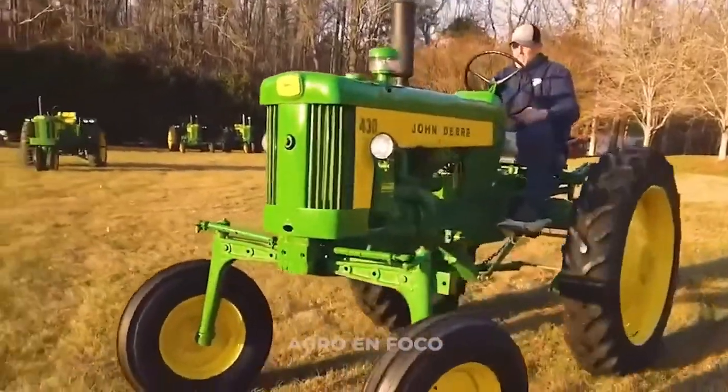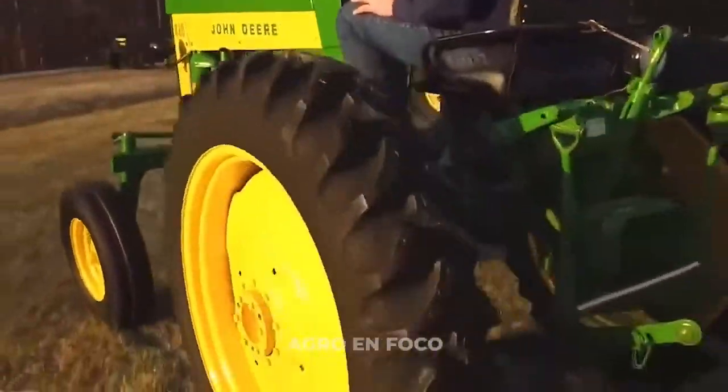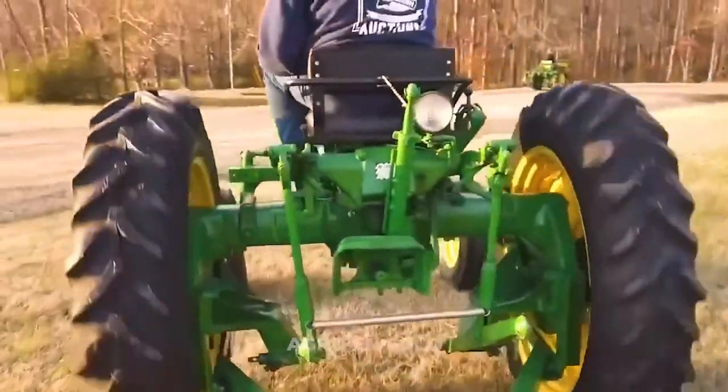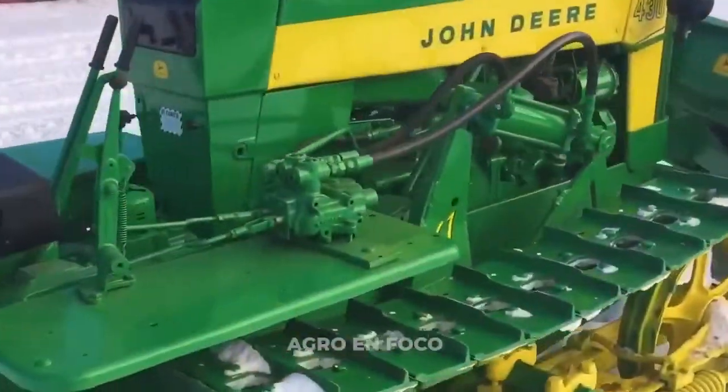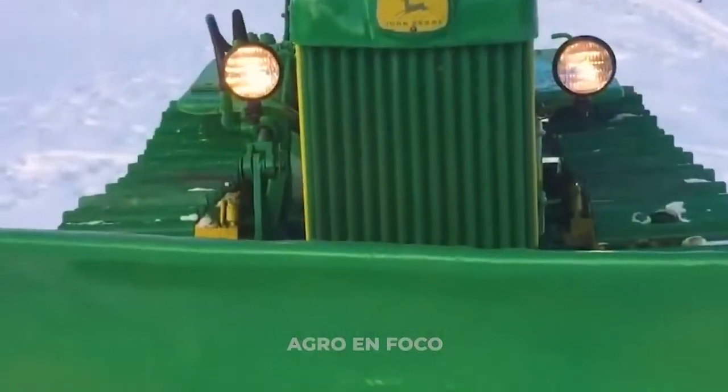One of the major differences with this model was the variety of available configurations. It could be found in versions for row crops, high, standard, utility, and even track versions. This versatility made it useful on different terrains and applications.